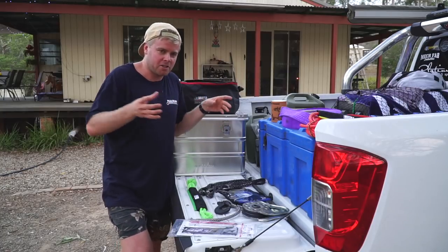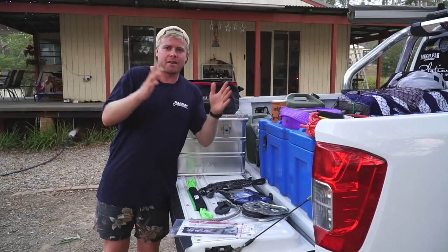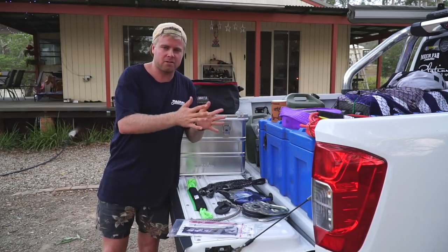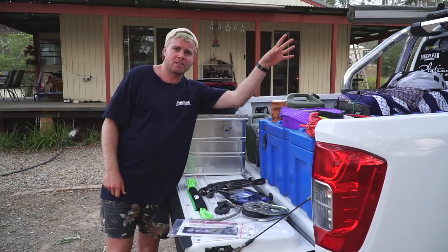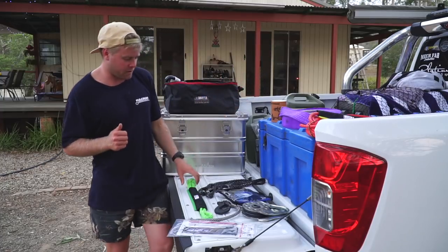Now, in relation to recovery gear, we've got that bridle on the front. Basically you can then pull off both your recovery points, either at the front or back. That way you're evening out your pull rather than just pulling off one point. So we've got that bridle hooked up on the front there with a couple of soft shackles as well.